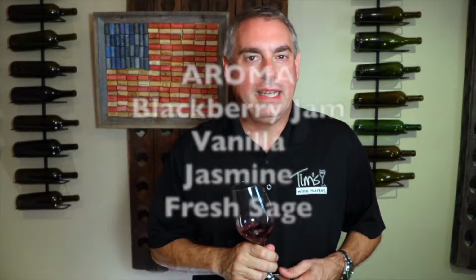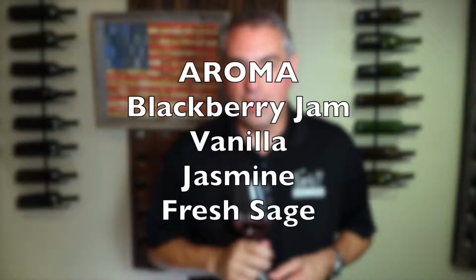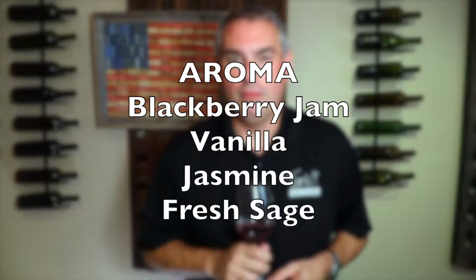On the nose, this wine gives you an alluring combination of blackberry jam, vanilla, jasmine, and fresh sage. On the palate, it's plump, it's got a great sense of forward fruit, and then it's framed by a sense of earth and tannins that carry it into a long finish.